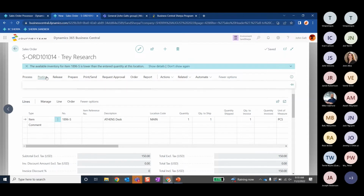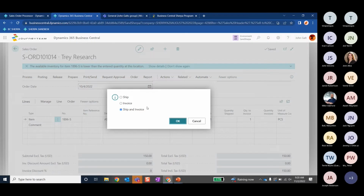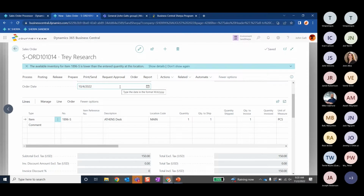From the orders, we have the ability to post it. With both purchase orders and sales orders, you can break this down to if you would like to ship and invoice separately or together. You also can receive and invoice separately or together on the purchase order. As you complete these documents and post them, they are then going to post against that customer subledger, which in turn is impacting the general ledger.